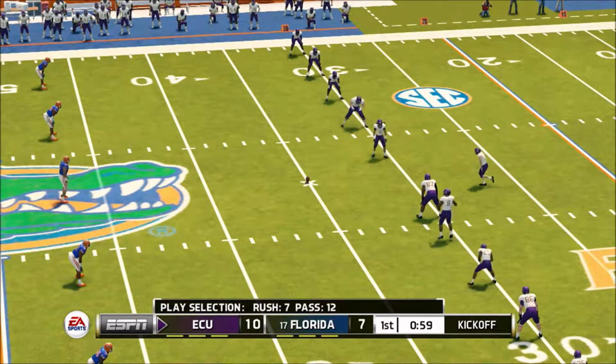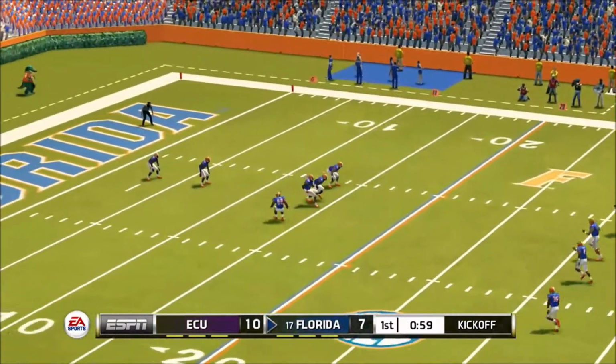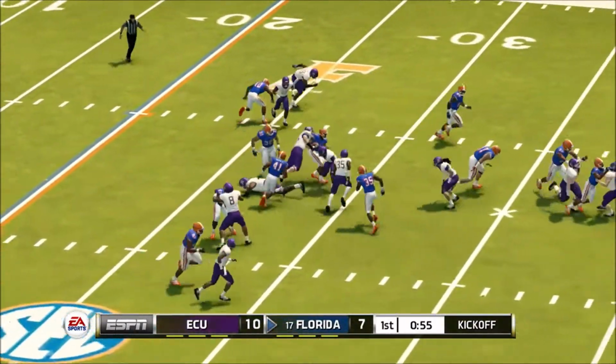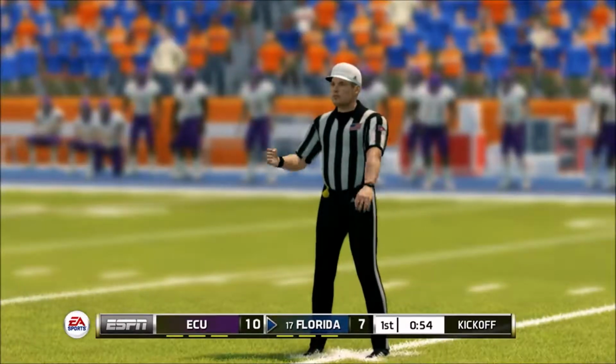They line up to kick this one away. He'll return it from the 3. He's taken down at the 29. There's a flag down, and it looks like this one's coming back.